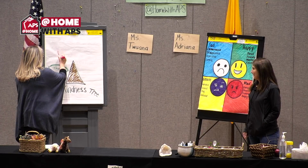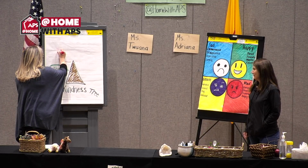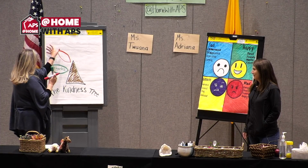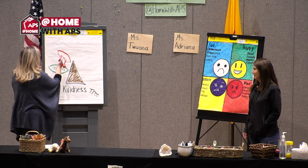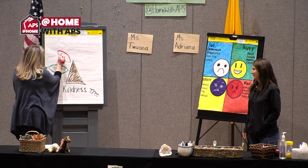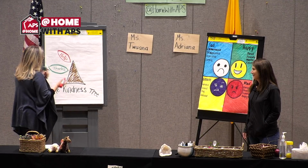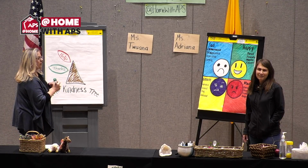All right, so I'm going to make another leaf. If you want to make your leaves like mine, you can. Or if you want to use your hand that we used for breathing, you can trace your hand and have hand-shaped leaves. Helping others is another way to be kind.